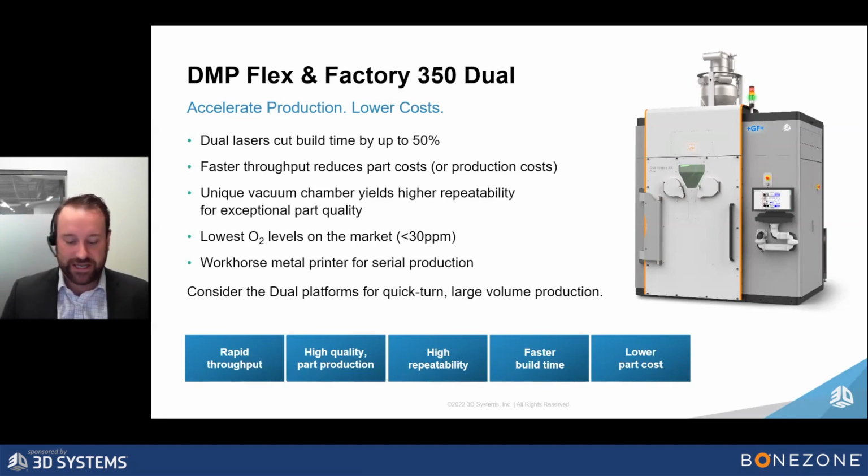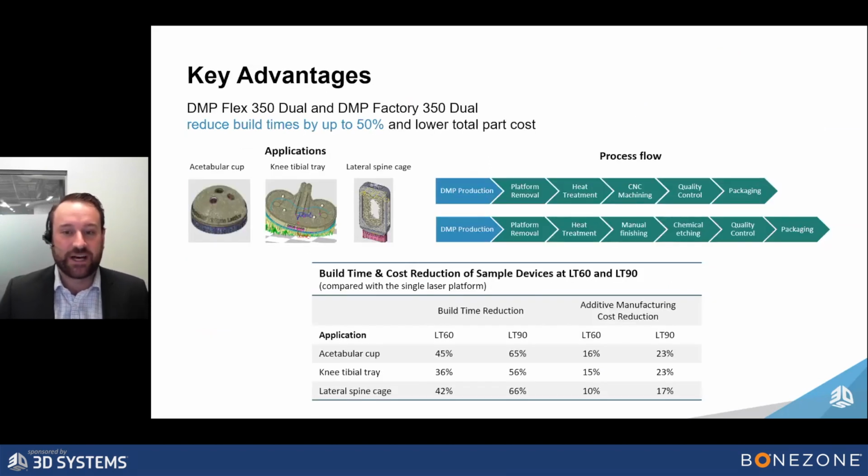It's built on the same architecture as our existing machine, on which over 2 million medical device implants have been produced at 3D Systems, not to mention the ones outside that are at contract manufacturers or OEMs. Really hot, and we still maintain that best-in-class surface finish. As we look at the other key advantages, where we've looked at this is primary large joint and then larger spinal implants.